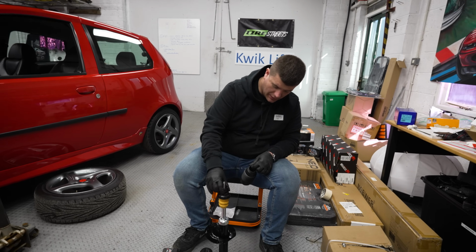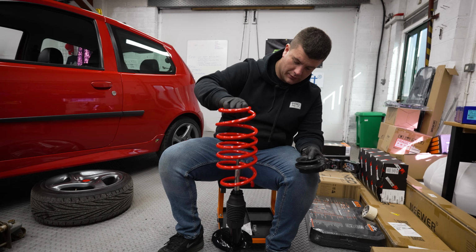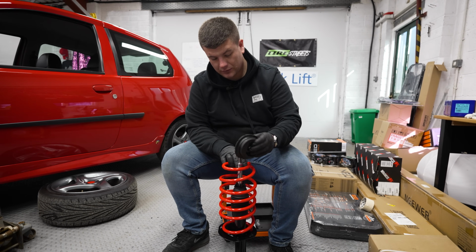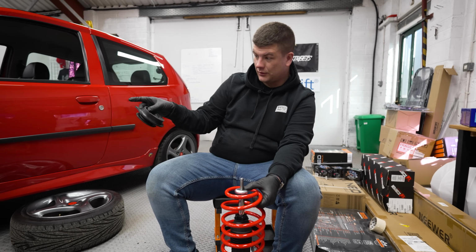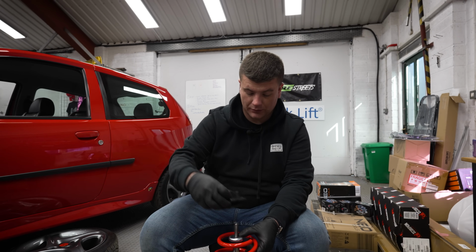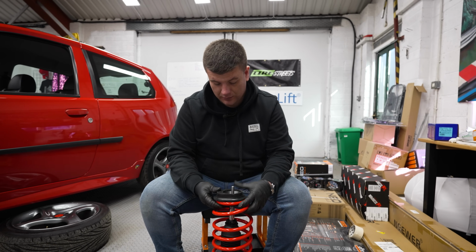That sits on there, maybe? Oh, that feels good. And then the spring goes on there, and then the top mount. So this is for, I'm going to do it for this side, and that little arrow there, I think, needs to point forwards. So this needs to go like that.